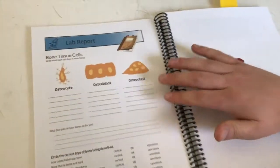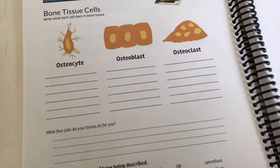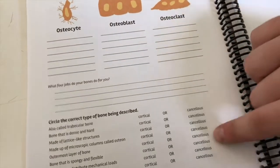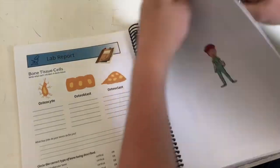At the end of each passage, you have a lab report and a lab that you do. And so this is that interactive element. You have filling in and circling, which is really neat. And I wanted to show one more section.